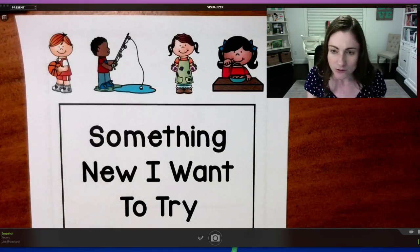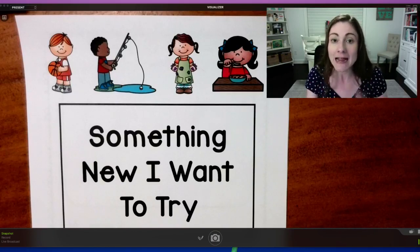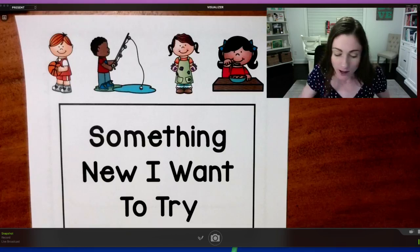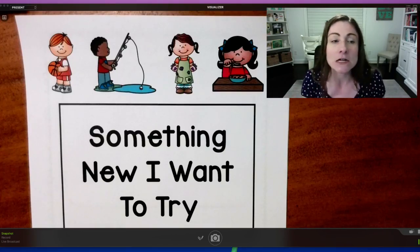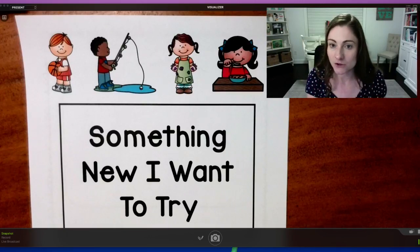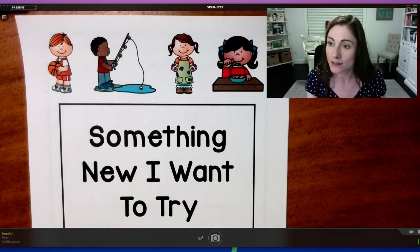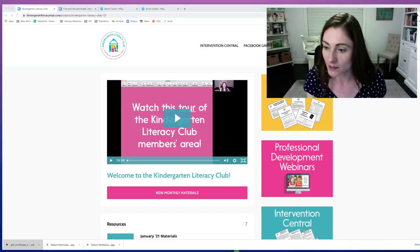And now what I want to do is actually change my screen share, because I want to show you inside the Kindergarten Literacy Club, and I want to show you the digital bonuses, because a lot of this stuff, yes, it's hard copies, but I also decided, because of the global crisis, to add additional digital activities just as a gift to you for free for my Literacy Club members. And so I'm going to show you the login, and I also want to show you what those digital activities look like. So let me click around here and see if I can get it.